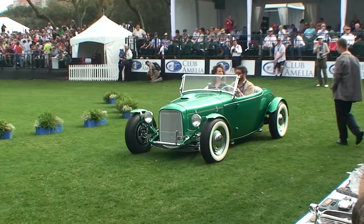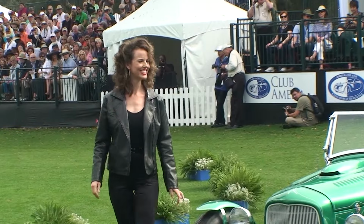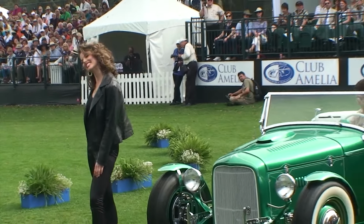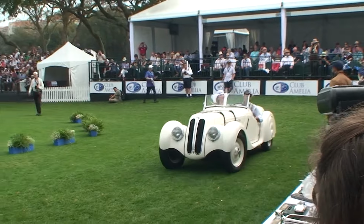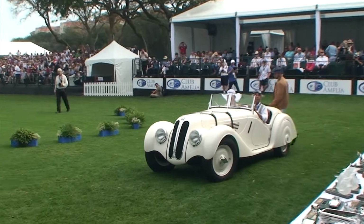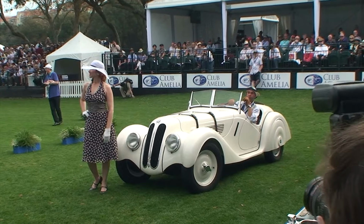From Boyertown, Pennsylvania, 32 Ford Roadster from the Three Dog Garage. America was restless, and California grew by 50 percent. Coral Gables, Florida. I like the helmet. BMW. Traffic light, y'all got 1937 was the year of.